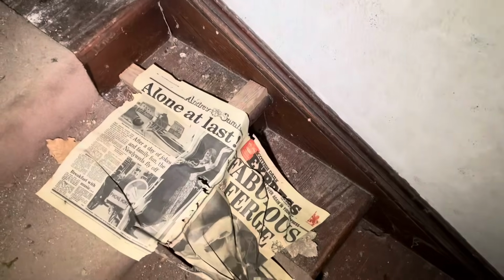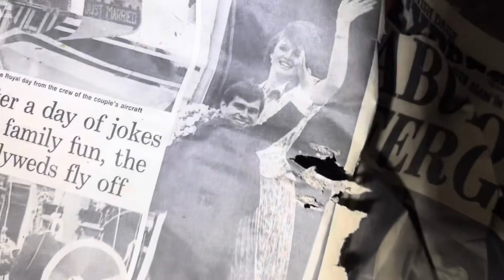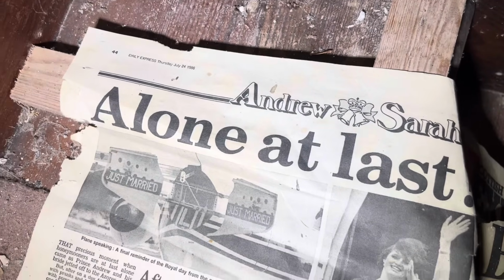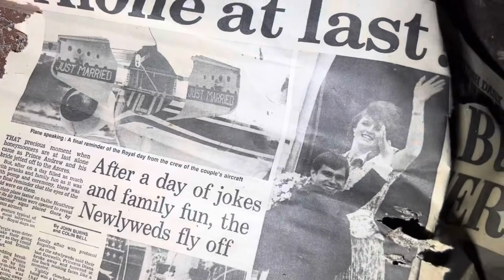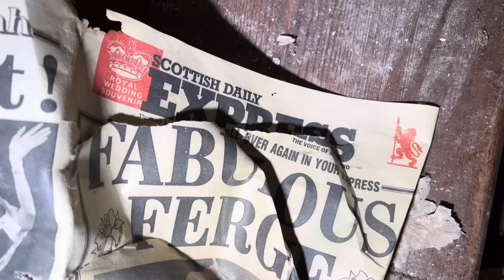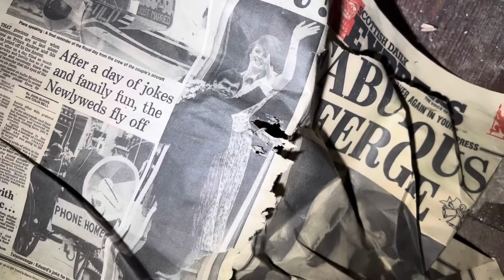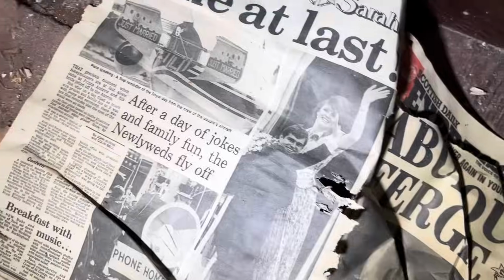There's newspapers all the way up here, look. Oh, look. That's Prince Andrew. 1986, July the 24th, 1986. Andrew and Sarah. It's like a special one when they got married, look. Fergie and Andrew. Scottish Daily Express. I don't know whether she'd be so happy if she knew then what she knows now. But let's keep going up.